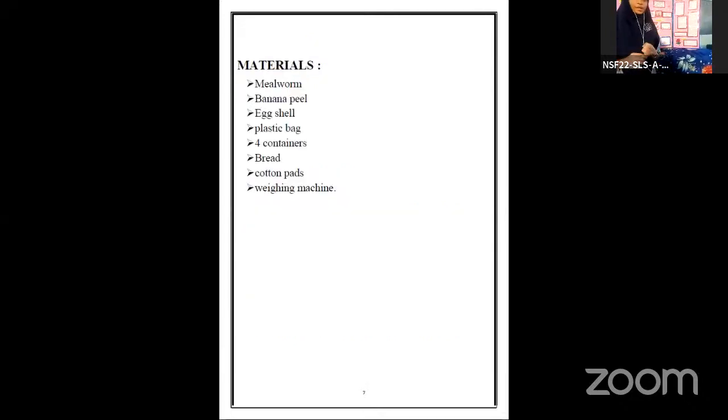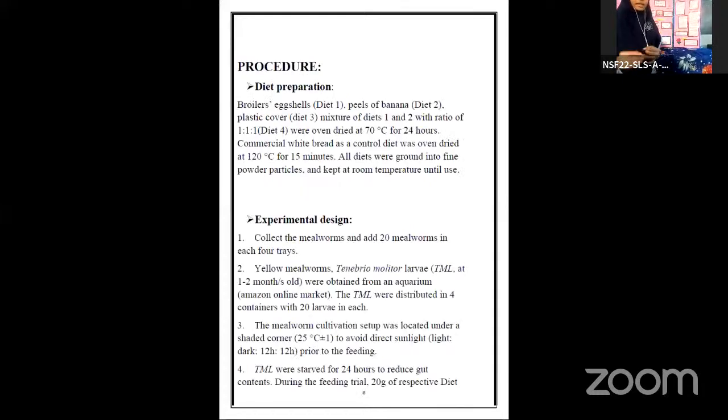One is diet preparation and another one is experimental design. In diet preparation, I prepared the diet by using the banana peel, plastic cover, and boiler eggshell as the diets, and I took white bread as the diet control, and I ground these mixtures into small powder particles.